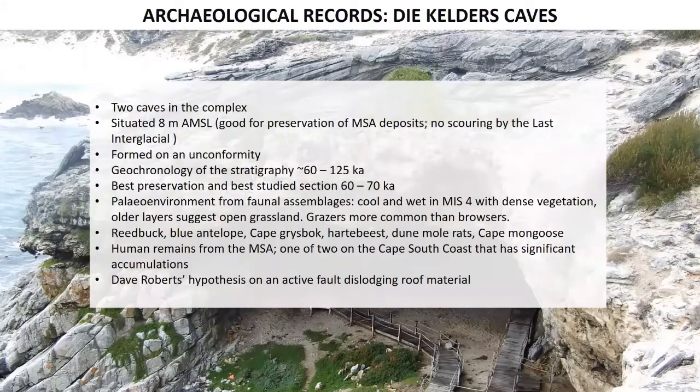I mentioned already that this formed on an unconformity. The geochronology, or the dating, has shown that these deposits range from about 125,000 years to 60,000 years, which, obviously, it hasn't had continuous occupation, but that's a fairly long occupation history. The best preserved and studied sections are from 70 or 80 to 60,000 years. And at that time, which is Marine Isotope Substage 4, a mild glacial, sea level was lower than present, maybe 50 meters lower than present on average.